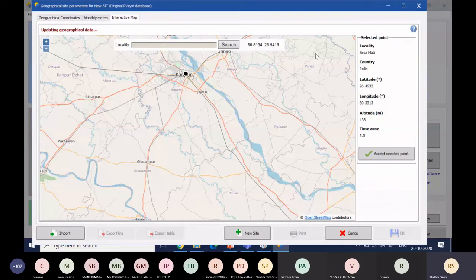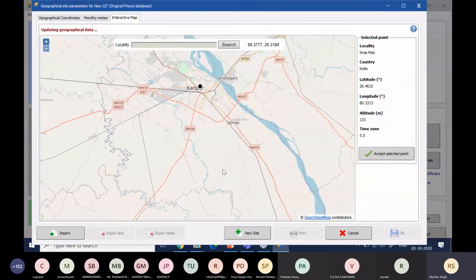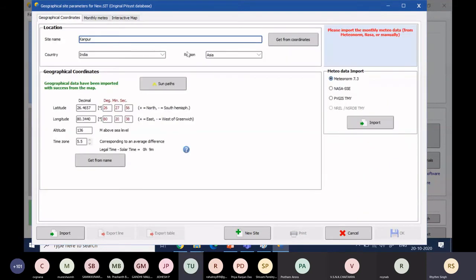As you see, now it is showing some other locality, Sirsa Mau, because it usually takes a 10 kilometer by 10 kilometer grid. So there are different localities for which the data might be available. Now you see here, I've selected this and it is showing Kanpur in the locality on the right hand side, and the geographical location data, latitude, longitude, altitude, etc. are given. And now I accept the selected point because that is what I want.